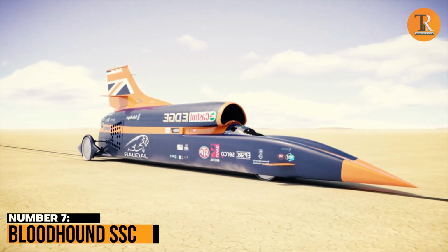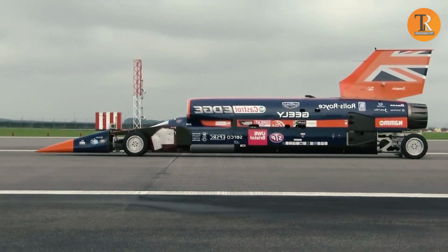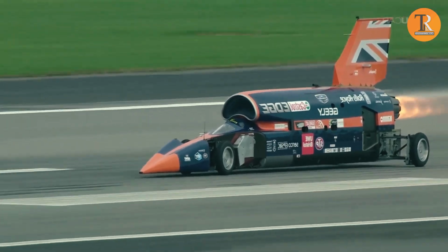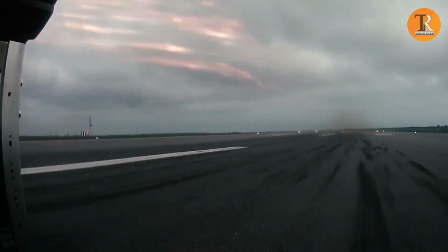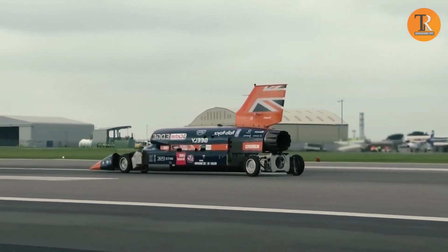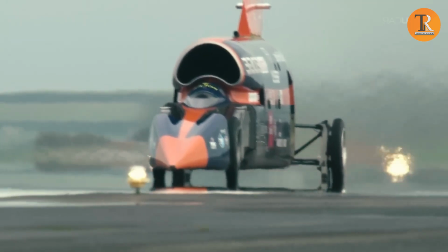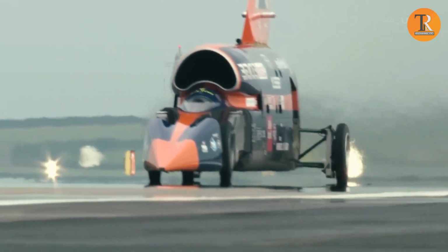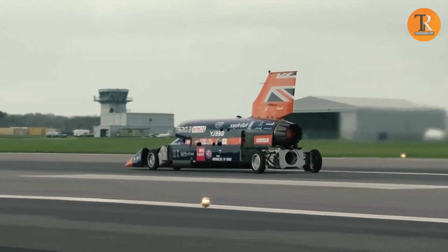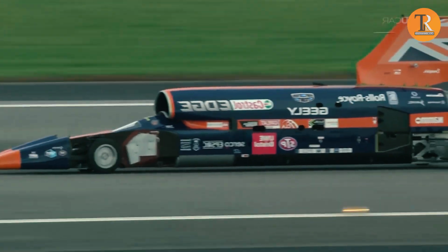Bloodhound SSC. Meet the Bloodhound, a record-breaking car that zooms past 1,000 miles per hour. With a Rolls-Royce jet engine and a rocket thruster, it makes lightning seem slow. The car is designed to be sleek and slender for optimal speed, acquiring a massive 20 tons of force. Powered by a Jaguar supercharged V8 engine, it uses 800 liters of high-test peroxide per second.